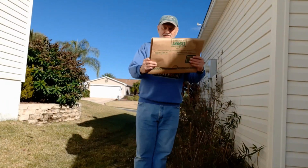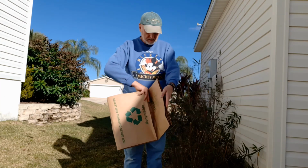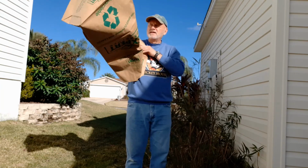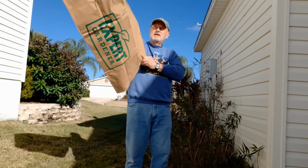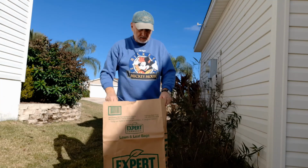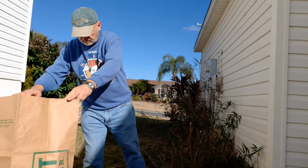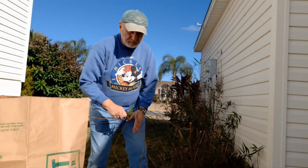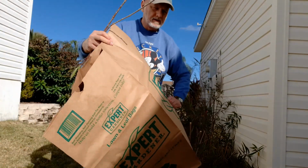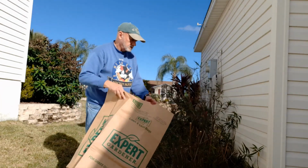Okay, so I've got my brown paper bag here, lawn and leaf bag, and these bags are really quite big, and they pick it up once a week. I think it's Friday morning they come, so there's a lot of space there. I'll pick up these branches here. There goes my bag. So, put this up here.